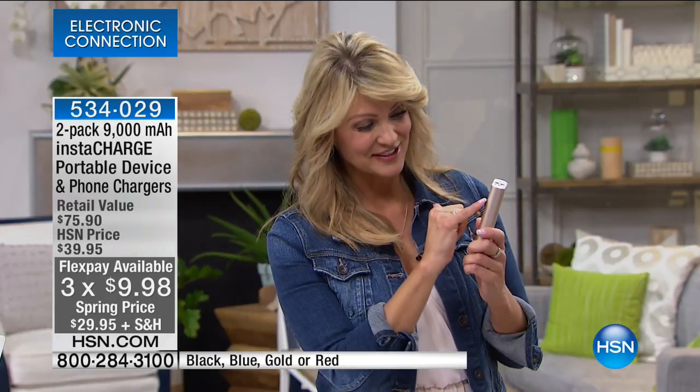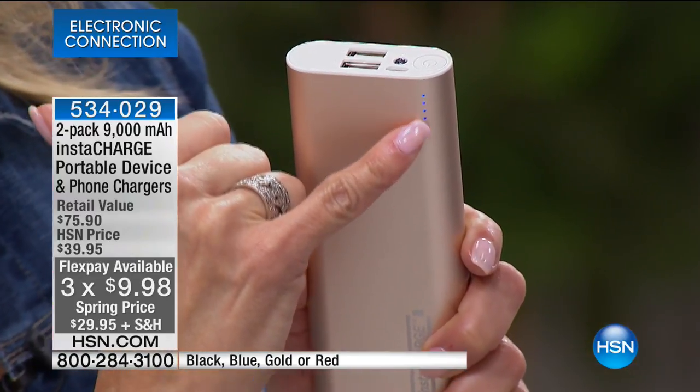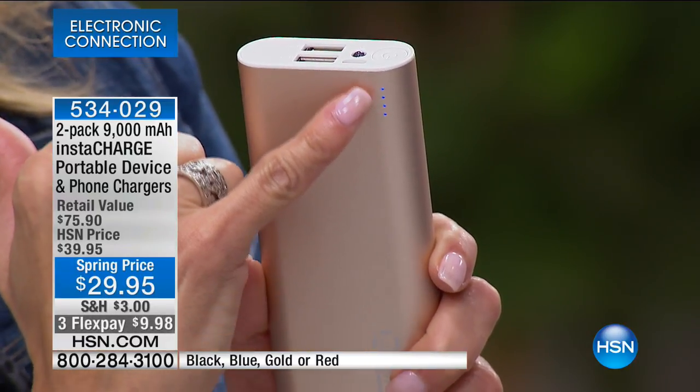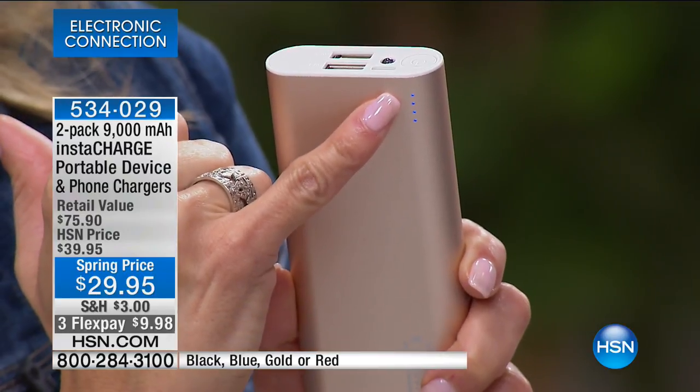You also have this little battery gauge. See these little blue LEDs? Yeah. 1, 2, 3, 4 of them. Think of these just like your gas tank in your car. You charge this unit by plugging it into the wall. All four of these will illuminate.